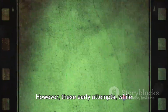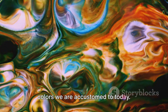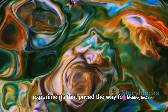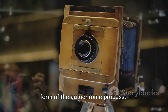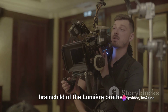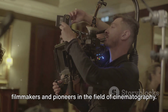However, these early attempts, while innovative, were not yet capable of producing the vivid and true-to-life colors we are accustomed to today. They were stepping stones, necessary experiments that paved the way for the revolution in color photography that was just around the corner. The dawn of the 20th century brought about a significant breakthrough in the form of the Autochrome process. This revolutionary invention was the brainchild of the Lumière brothers, Auguste and Louis, renowned French filmmakers and pioneers in the field of cinematography.